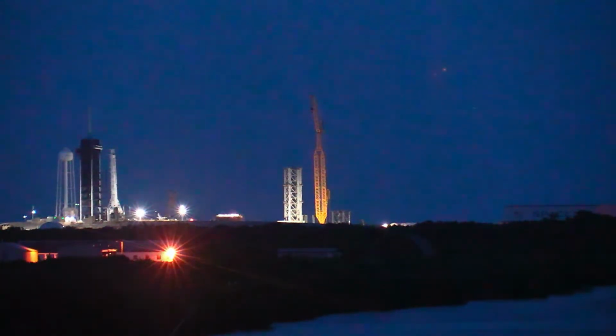We anticipate additional sections of this Starship tower to be rolled to Pad 39A in the coming weeks. With four now at Pad 39A, there are five additional segments still to go.